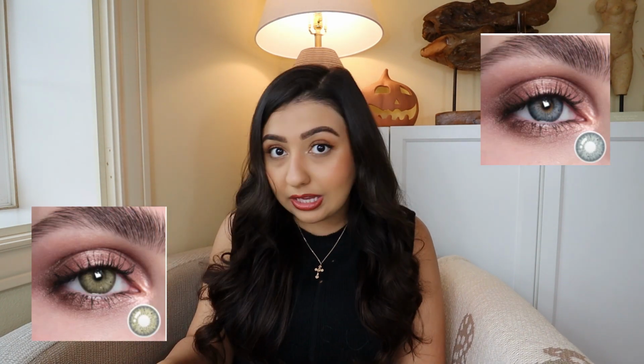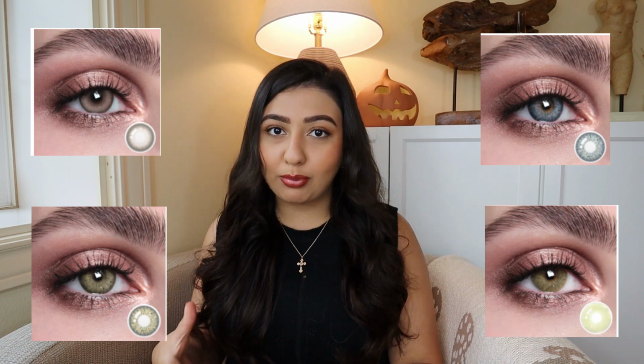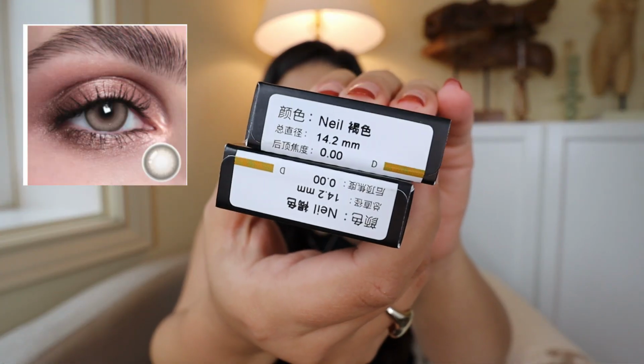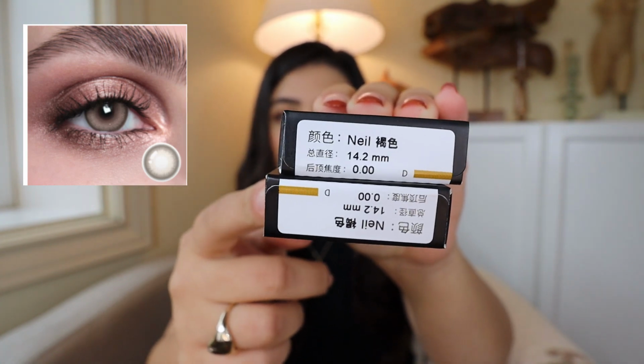I wanted to get you guys a couple of different reviews. So I got blue, green, hazel, and another very light green because I want to see how they cover up my brown eyes. Starting with the Neil Hazel color. These are the 2 boxes that I was talking to you guys about. One lens comes in this one and the other one comes in this one, but they are the exact same color.